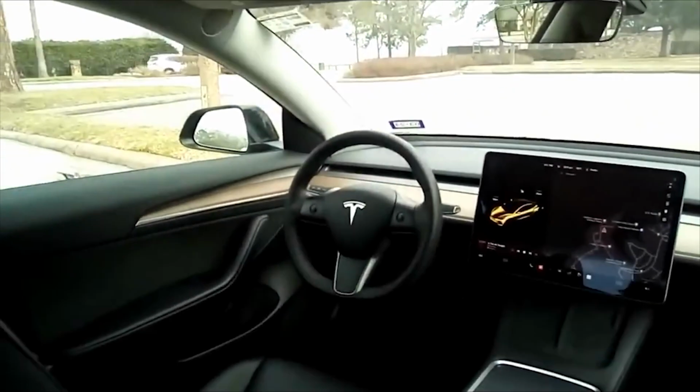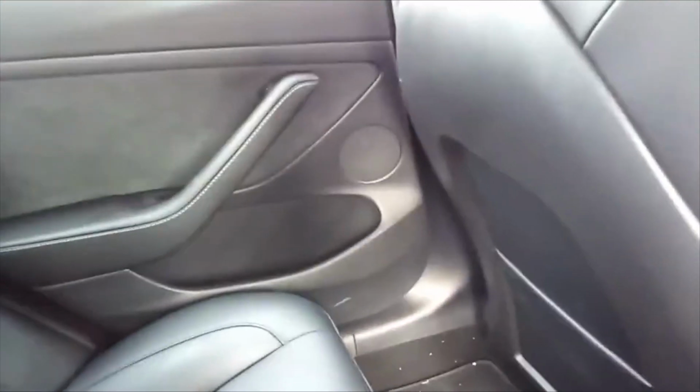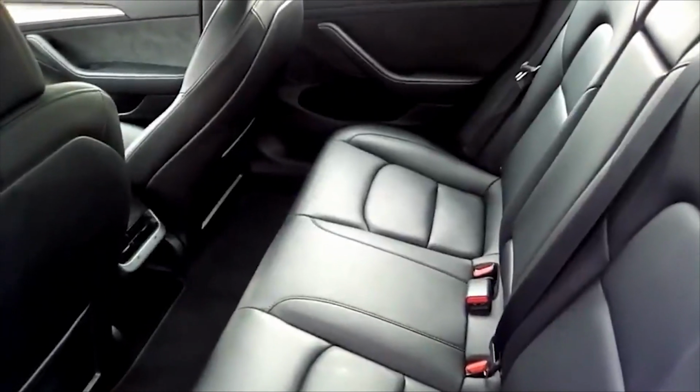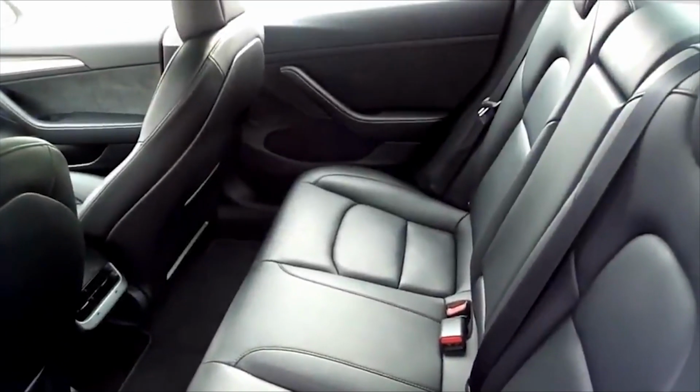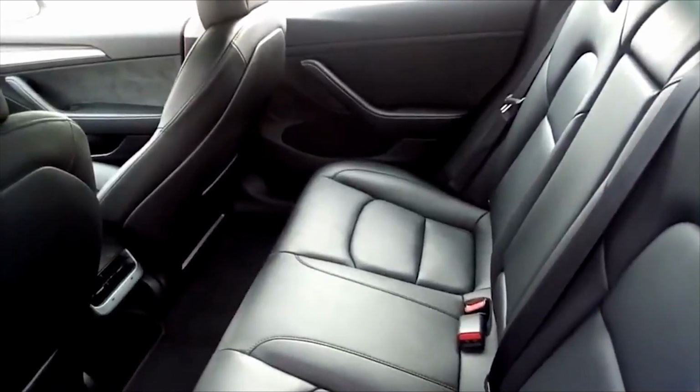There's a lot of room in the front seat. It is very comfortable. The back seat is much less so, but is still very much acceptable. The back seat is more than roomy enough. I'm 5'11" and I fit in here just fine.